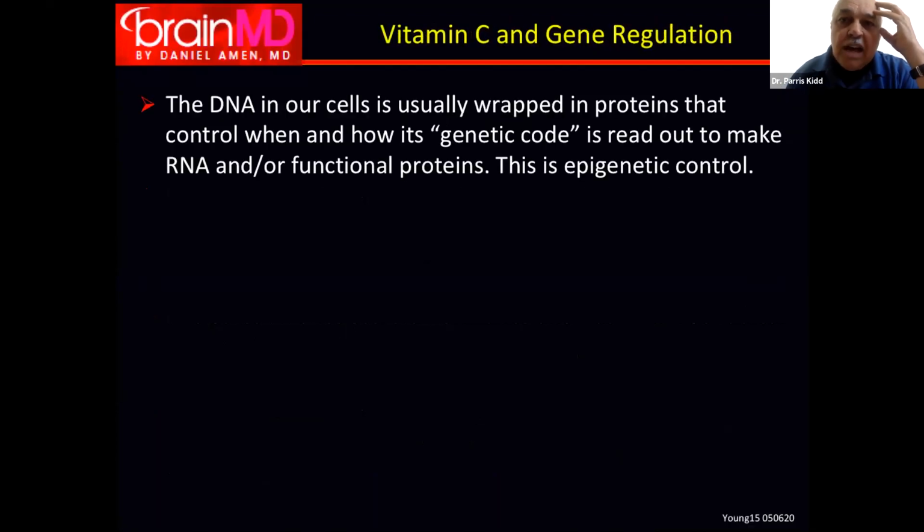And vitamin C also has a role in regulation of genes. Our DNA is typically wrapped in proteins. When you watch the crime series on TV and stuff, they don't really explain that the DNA is not usually exposed. The DNA only becomes exposed when it's going to be read out as genetic code. But typically, it's held in an inactive fashion by being wrapped in proteins. And this is called epigenetic control.